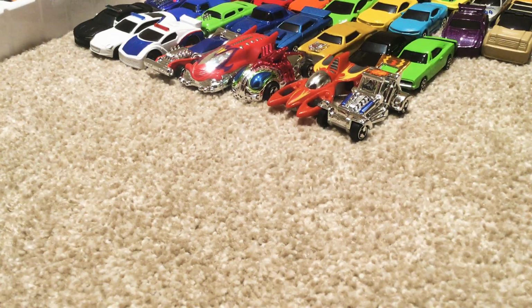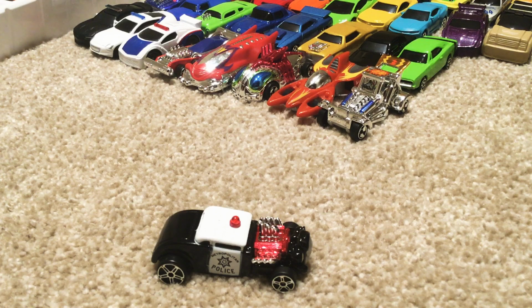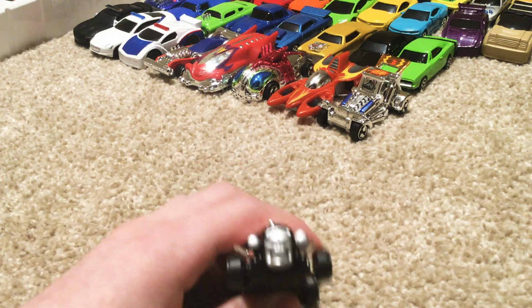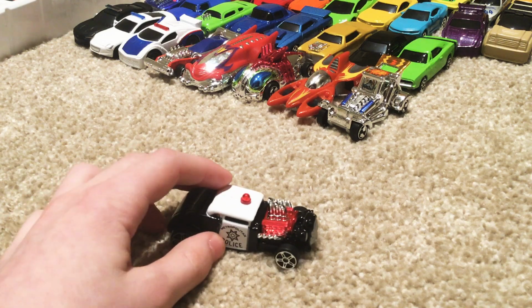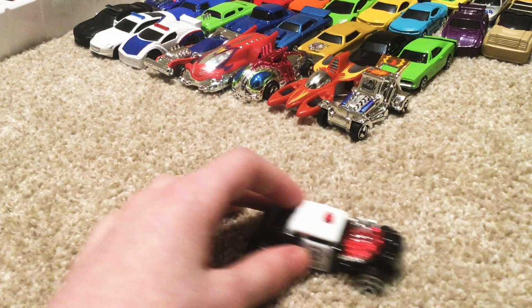Okay, final one. Multiplex Knuckle Dragger. This is a police hot rod with a skull face grill and a siren on top of it to chase the crimes.